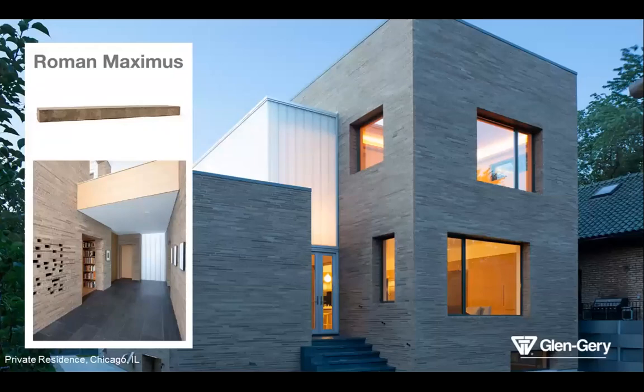Roman Maximus, again, gives you that long look. It's a 3 5/8 by 1 5/8 by 23 5/8, and lays about 3 brick per square. You know, you're always trying to increase and be different in your designs and your looks, and this is definitely something that'll work for you. Again, this is something that is being sold through Glen-Gery in North America.